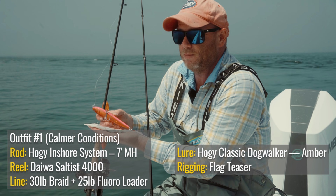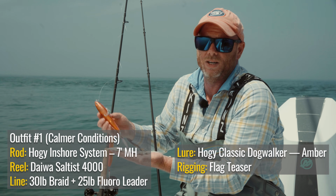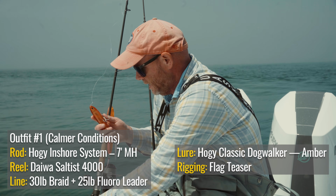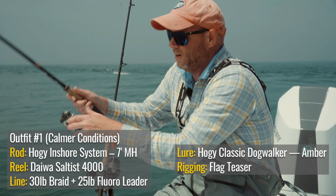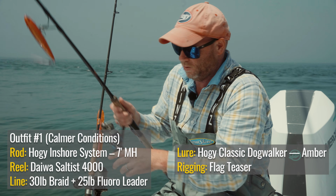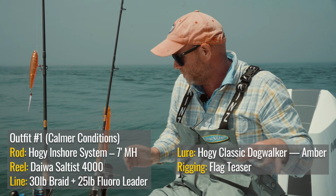Now the 7-foot medium heavy was perfect for this. It's rated for 1 to 2 ounces. Classic dog walker is 1.75 ounces, and it was just a perfect pairing. But we're in the rips off Nantucket here, and the tide is very strong. What I like to do is avoid drifting through the rip too much to spook the fish.